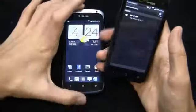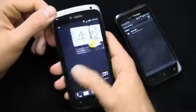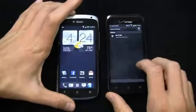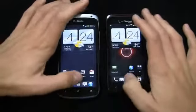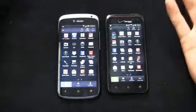Otherwise, you don't get that on T-Mobile, you don't get that on AT&T's One X, or on the Evo 4G LTE on Sprint. It's just a Verizon thing. It's rolling out to several of their smartphones, most recently on their tablets as well, with the Galaxy Tab 2 7.0. Now, out of the gate, though, you do get bloatware on both of these devices, and unfortunately, you can't uninstall it.